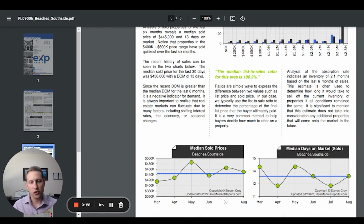So since the recent days on market is greater than median days on market in the last 6 months, it's actually a negative indicator for demand. So you may ask, what does that mean? Well, all that means is demand is slowing down some. Whereas a couple months ago, we saw days on market for active listings less. Right now, they are starting to creep up some.